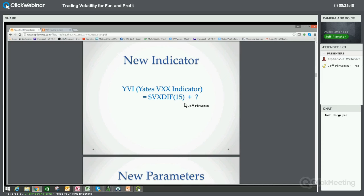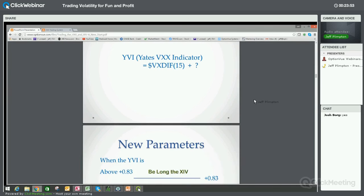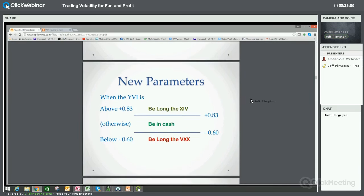The Yates Volatility Indicator. The VX diff is movements from the front month on the VX futures to the back month on the VX futures. And these are the new guidelines. When we get into the software, you'll see these lines very clearly.